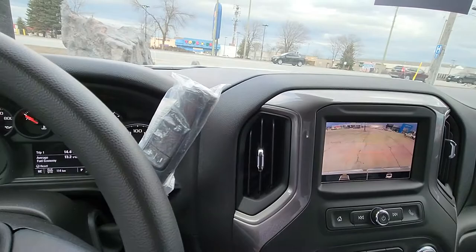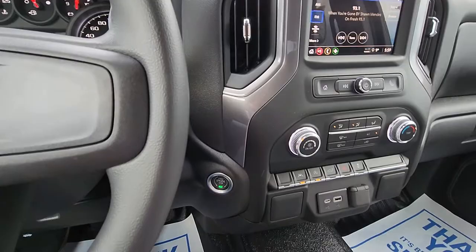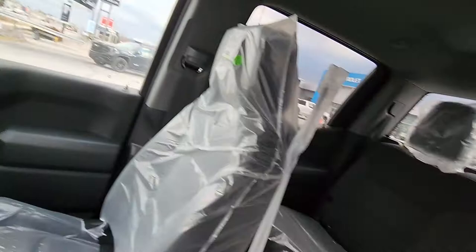And then it does have lane keep assist, so if that's on, it'll automatically keep you in the lane. It'll nudge the vehicle in and out of the lane to make sure you don't crash. All the safety features, big back seat, and it's all wrapped up like a new truck. Take a look at that.